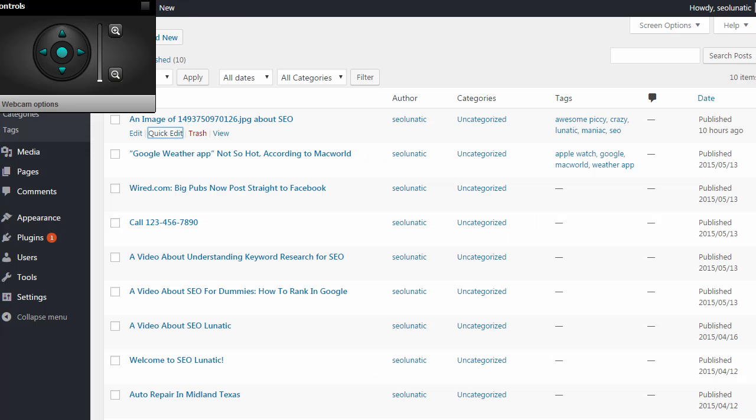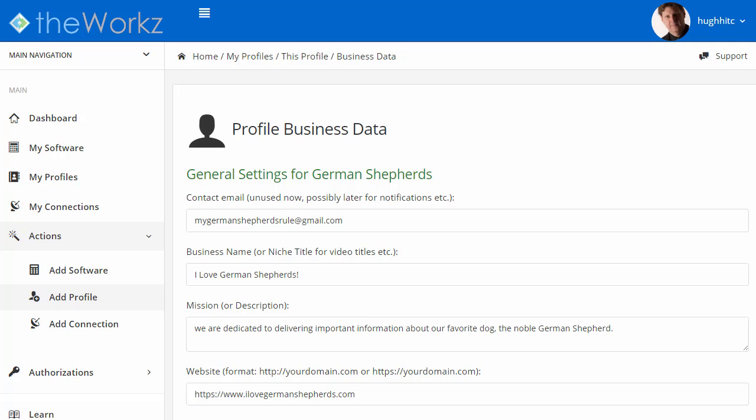I also want to mention that I have just basically created this new software for you called TheWorkz, which used to be a plugin. And we had a couple of what I call early adopters using the plugin, enough for me to figure out that it was going to be much better as a SaaS, software as a service. So I've created that software.